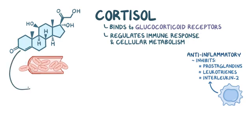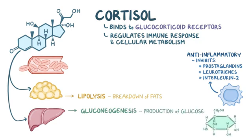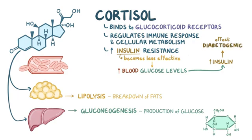In adipose tissue, cortisol triggers lipolysis, which is the breakdown of fats for energy, which can be used by other cells throughout the body. In the liver, it promotes gluconeogenesis, which is the production of new glucose molecules. Cortisol also increases insulin resistance in tissues, which means that insulin becomes less effective at moving glucose into cells, leading to an increase in blood glucose levels. The increased glucose level also stimulates the release of more insulin, and because this is similar to what happens in people with diabetes, this effect of cortisol is called diabetogenic.